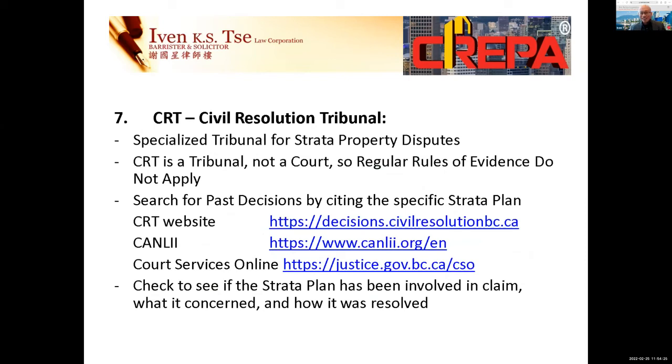But anyway, civil resolution tribunal, specialized tribunal, specialized for dealing with strata disputes. The idea is that it was clogging up the regular court system, small claims court and things like that. And so they created a special one just to deal with strata disputes. It's not all they do. They have a jurisdiction of claims under 5,000, small claims matters. But a lot of it is plugged up with these particular types of claims and battles between stratas.